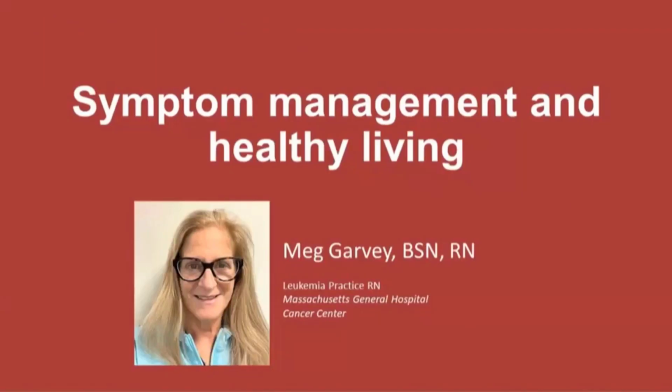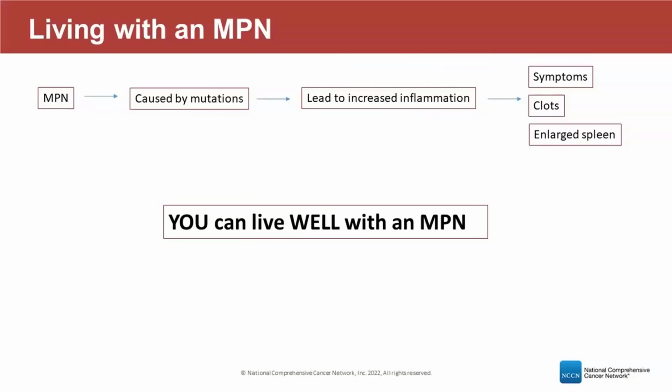Up to you, Meg. So MPN, which Gabby has said is caused by mutations, can lead to inflammation, which then can lead to having the blood clots and being on aspirin or a blood thinner, a different type, and then managing with that. And whether it be flying, whether it be exercising, whether it be coming in for your bone marrow biopsy, we would guide you on what to do, because you can live with this. You can live well with this. And it's important to know that.